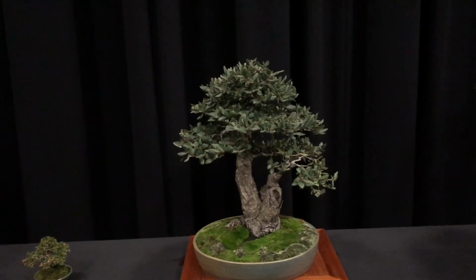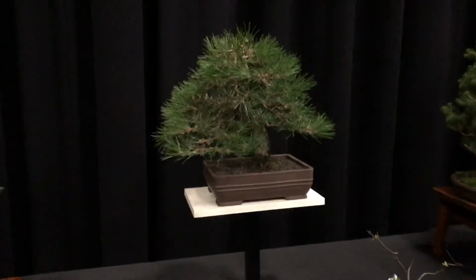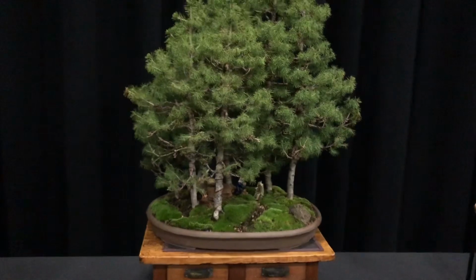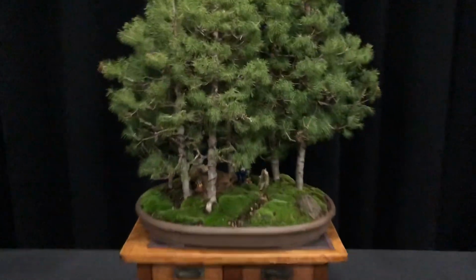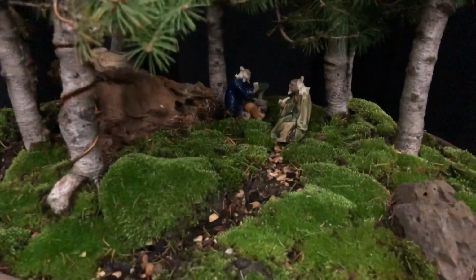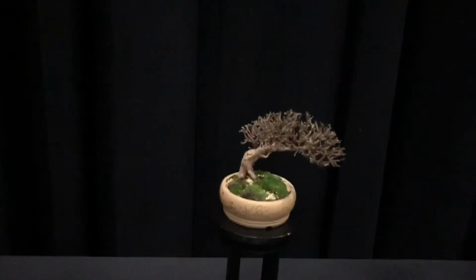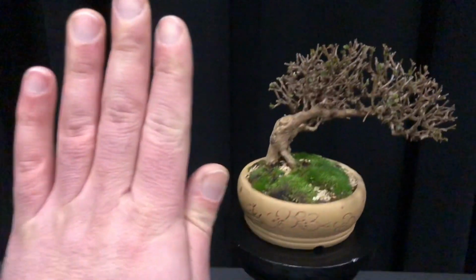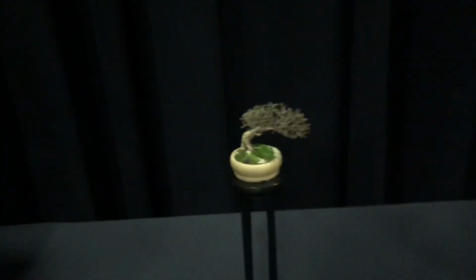Looks very nice. Lovely little black pine there. A cedar group, or spruce group, sorry, with some little mudmen in the passage there, looks very cute. Oh, look how gorgeous this little thing is. Wow, tiny. Here's my hand for comparison. Beautiful.